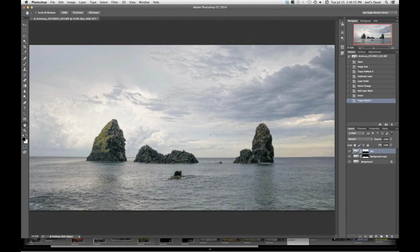Okay, so we have that in a new layer. Our sky's already done. If I click the eyeball and turn it off, you can see all it's changing is the clouds, and you can see they've gotten a lot more dramatic and more how I saw them. So now we need to work on the rocks and the water. And to do that, I want to combine these layers into a new one.